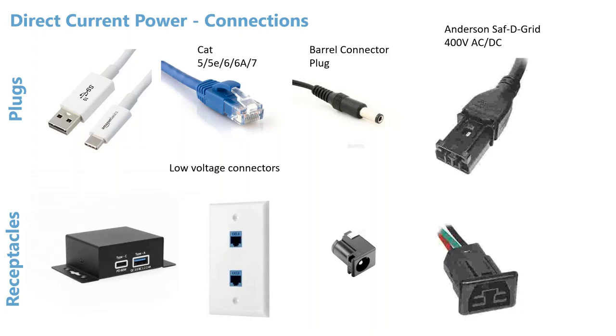The power density that you can transport with this Anderson SAFEGRID can go up to 400 volts AC or DC and up to 30 amps. Next, please.